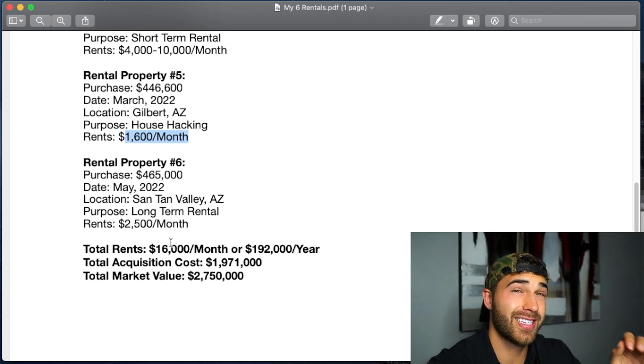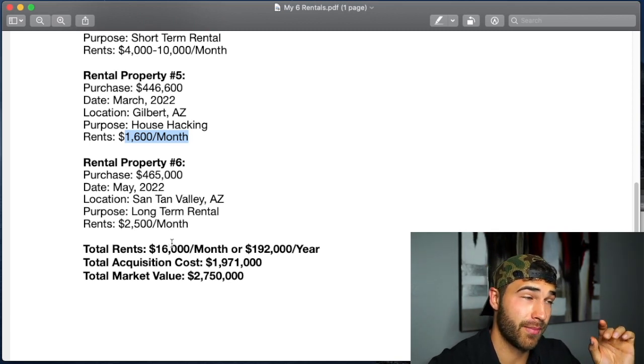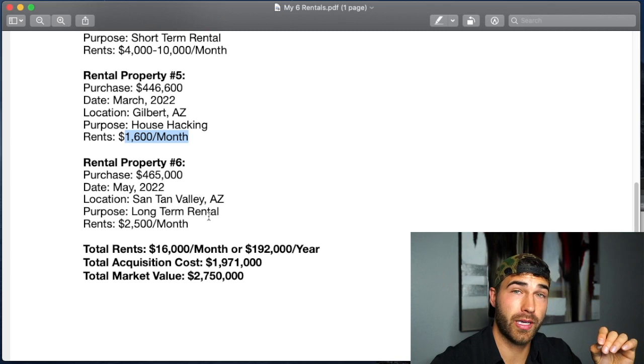My mortgage on this is very tight. I believe I'm about $2,240 or $2,260 a month once I'm all done with the HOA and everything like that. So I'm only cash flowing about $250 a month, but I have a very low entry cost on this. So my leverage on this property is very high. I'll talk about that later.